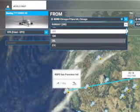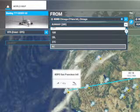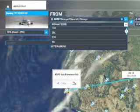And then I just gotta make sure I got the right profile selected. Somehow it got changed, and that's why I didn't have.